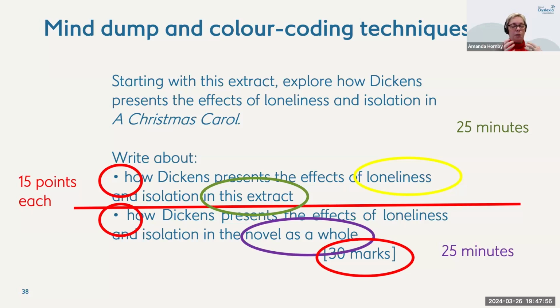But it's important, especially for a dyslexic, to be able to understand how to structure, because if you just open the doors and let yourself free write, that structure isn't going to be there and you're going to lose marks.